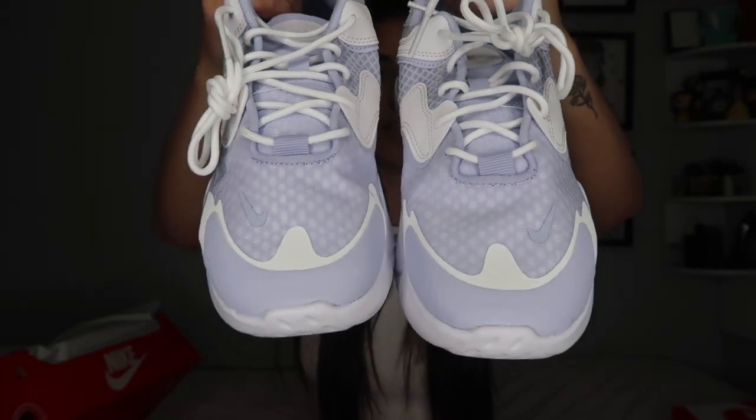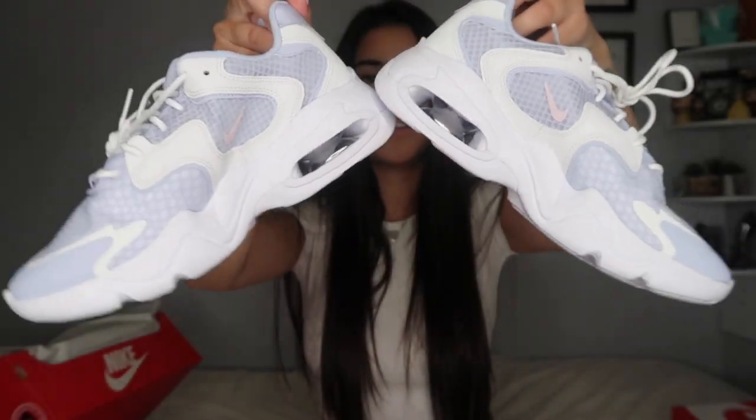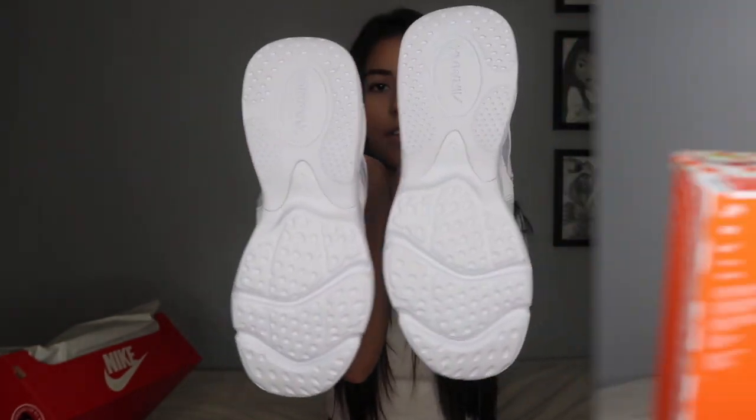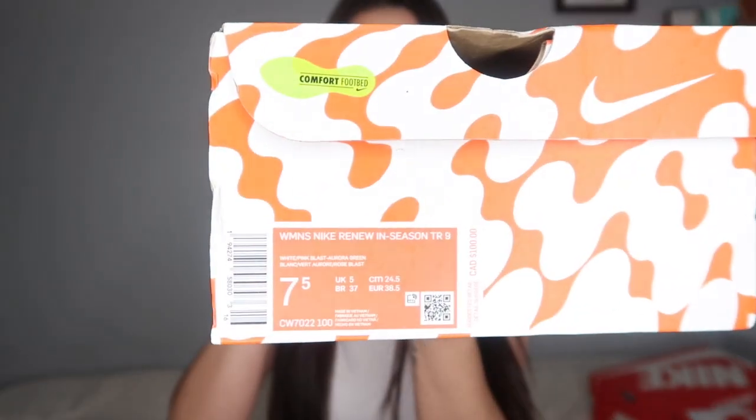In case you guys want to see them side by side, this is how they look. So next up we have the Nike Women's Renew In-Season TR, and they are in a 7.5. These shoes, I had to actually purchase them twice.